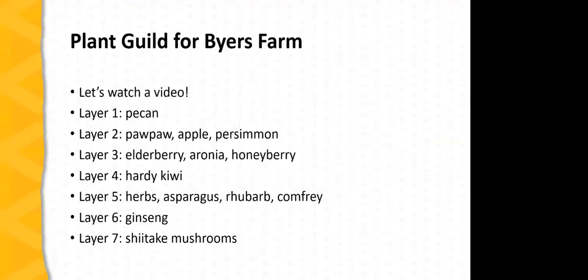Now, as far as the guild of plants that I'm going to include on my farm for my food forest. Here, thinking about pecans for layer 1. Layer 2 would be pawpaw, apple, and persimmon. Layer 3, elderberry, aronia, honeyberry. Layer 4, hardy kiwi. Layer 5, herbs, asparagus, rhubarb, and comfrey. Layer 6, ginseng, and layer 7, shiitake mushrooms. And I'll mention layer 3, I'm also going to plant some hazelnuts.